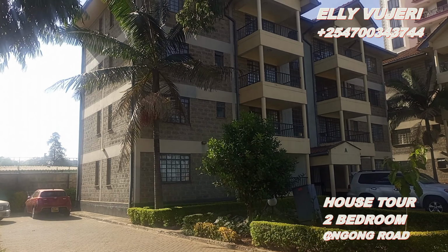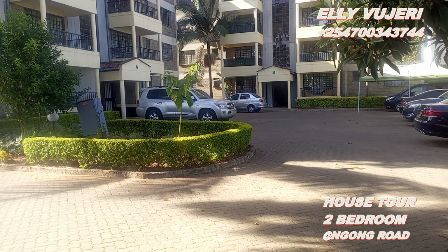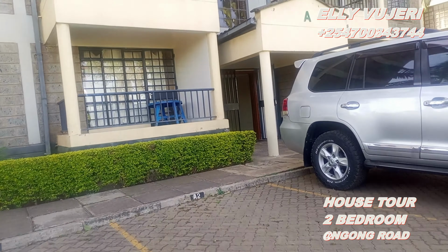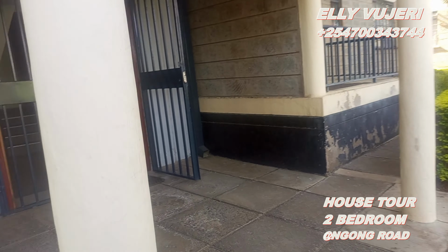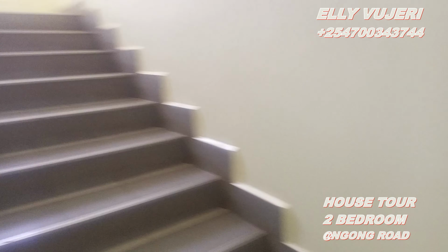Hello, so as I've told you earlier, this is a two-bedroom apartment. As you can see, we are beginning off with the exterior of the house, and this is off Ngong Road. These are your neighbors. This is the parking. This is a pretty good area for you, and also your kids can play outside without any problem or any other interference. The security is tight like no other thing else. So these are your neighbors, and we are beginning off with the ground floor, climbing up the stairs.